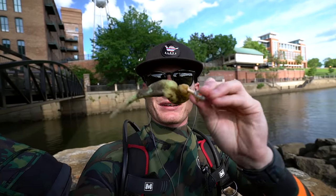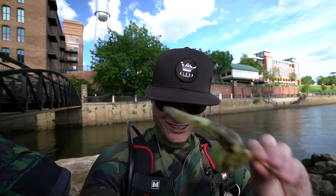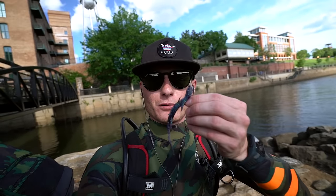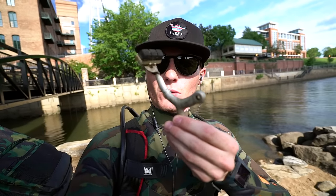Lint roller. This is one of the ugliest lures I've ever found. Like, look at this thing, man. That's so disgusting. This used to be a fluke. That's so gross. I don't find too many lizard lures, but here's a cool little purple one. This was a weird find. I think this goes to a door, maybe?